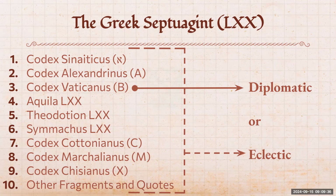An apparatus is essentially just a set of notes, usually in the footnotes, or maybe in the back of the Bible, something of that nature, where they're going to tell you the textual variants of various Septuagints. They'll tell you this Septuagint reads this way, this Septuagint reads this way, this Septuagint reads this way. And you'll get that apparatus in the footnotes. So you'll get all of that extra information.